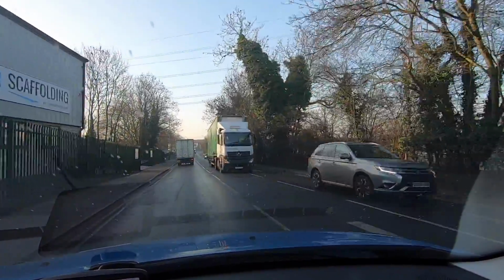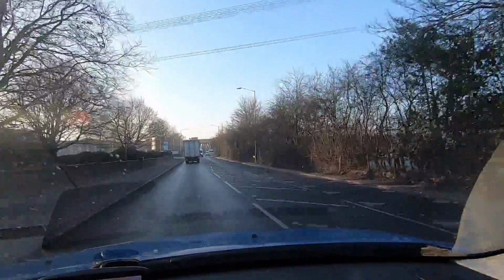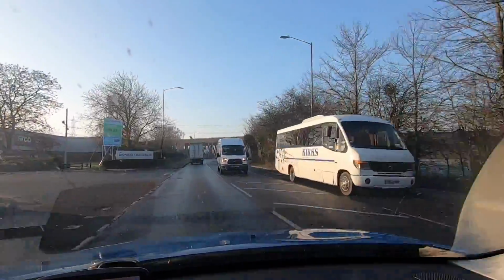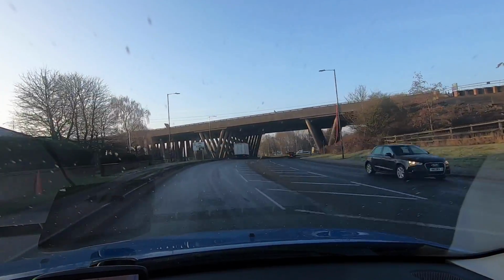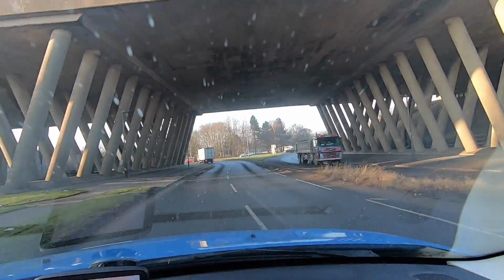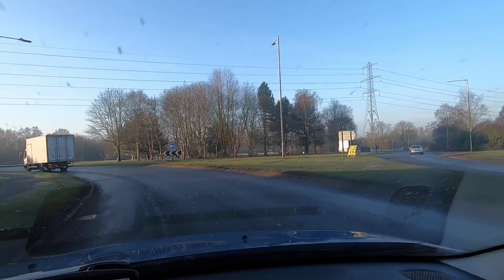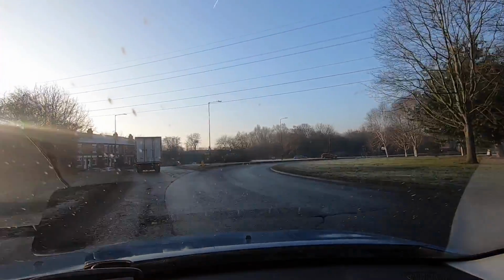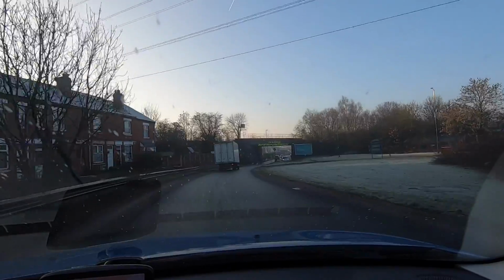Having gone straight ahead at those lights, you're going to come down to a roundabout. At the roundabout, we're going to turn left, taking the first exit. Just a bit of advice for future reference: under this bridge, they sometimes put one of those mobile speed cameras there, so just be careful of that as you're coming down here. So we're turning left, first exit at the roundabout, and usually this is pretty clear, and you can just drift on. Always make sure that you're looking to your right though, to make sure it is clear.